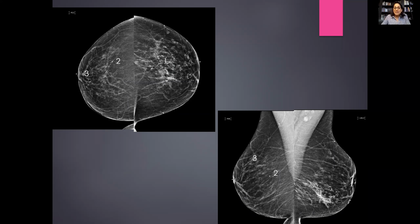So can you guys tell me where the abnormality is? Do you guys think it's 1, 2, or 3?